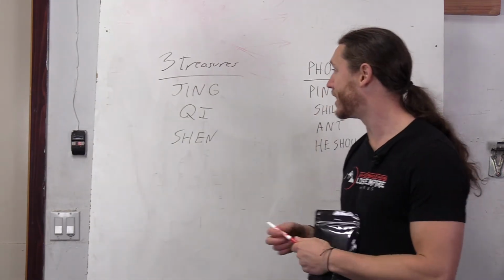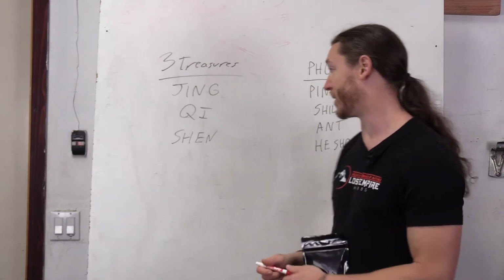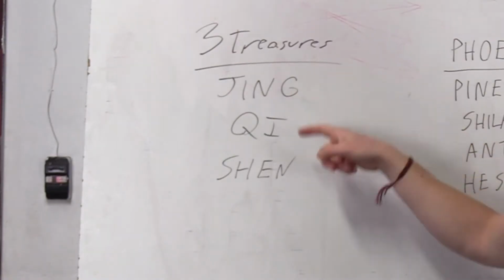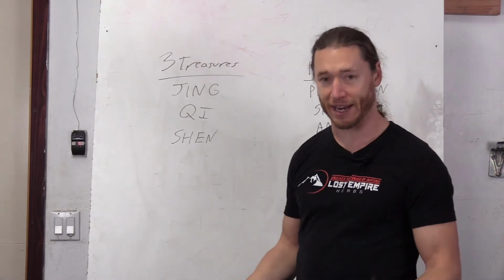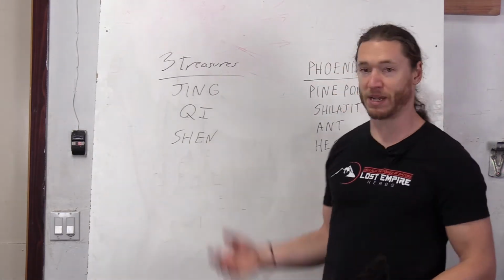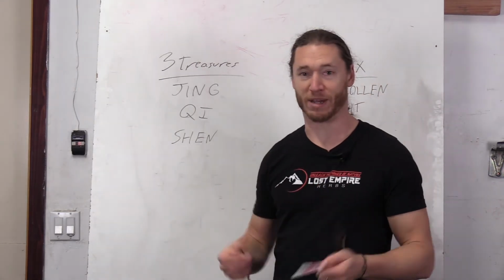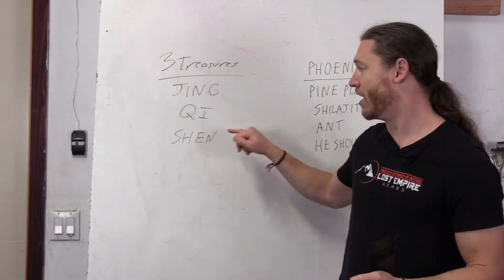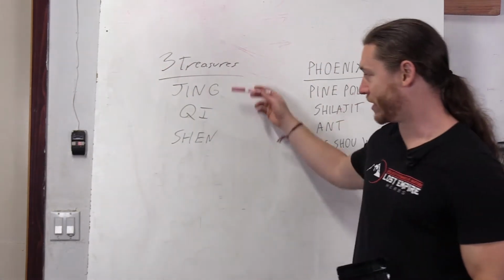So, Chinese Taoist philosophy, herbs are working across these three treasures, the superior class of herbs. We have Jing, Qi, and Shen. The best way to understand these is with the candle analogy. Jing would be the wax, the body of the candle. Qi is the flame, it's the energy coming off the candle. And Shen is the light, the brilliance of the candle. So this gives you a formula.